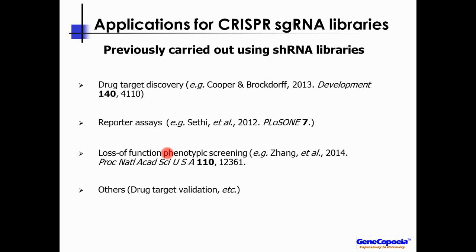Now I want to talk briefly about the applications for CRISPR sgRNA libraries. There are a few main categories of applications that have previously been carried out by shRNA libraries, or short hairpin RNA libraries for RNA interference. The first application is drug target discovery, and all these references now are for shRNA libraries. Here's an example of one such library. You can also do reporter assays using a fluorescence marker, for example, on the cell surface, and see if knockout causes a loss of that marker. There's also loss of function phenotypic screening. For example, you might be doing a soft agar assay to look at cancer cell invasiveness. Here's an example from this paper. And then there are others, like drug target validation, that I'll go over a little more later.